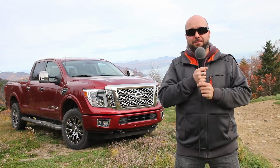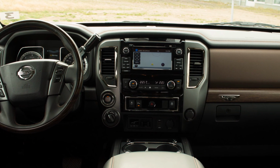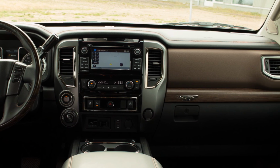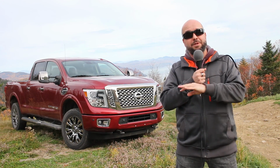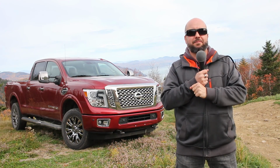As I've stated before, both Titans share an identical cabin, which means lovely materials, great fit and finish, top-notch technology, and a very roomy cabin with amazing zero-gravity seats. The rear bench actually folds up and you can create a flat load floor, which is very, very handy.